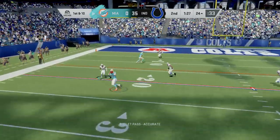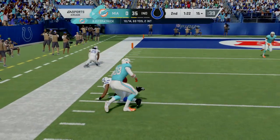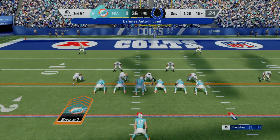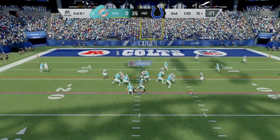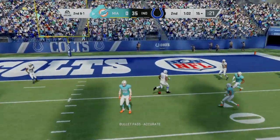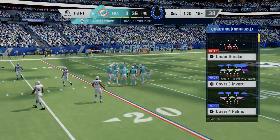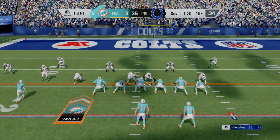Fitzpatrick now to throw on 1st down. That's complete to his tight end, Mike Gesicki. And he's going to get a solid gain of 9 before being brought down. 2nd and right at a yard. That last catch short of the marker by just a yard leaves him with a very manageable 2nd and 1. They try to throw on 2nd down, but this one is incomplete. 9th play coming up here on this drive. This is 3rd and a yard.